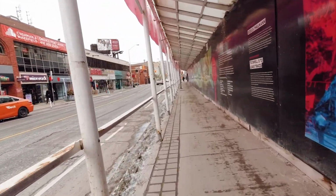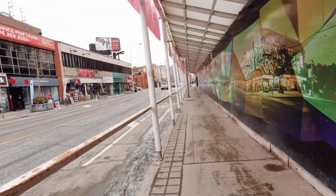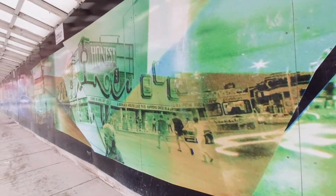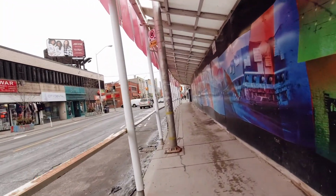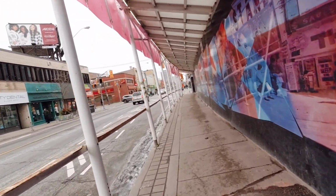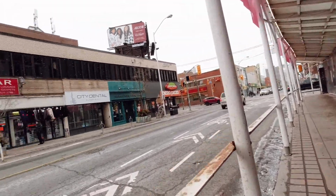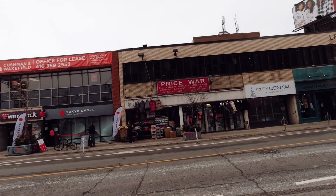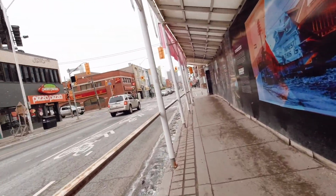I used to always wear a hard hat and construction boots and look really efficient and walk in and take a lot of photographs, because this is what it used to look like. Kind of these blurry photos that are blown up and colorized. It was an iconic place in Toronto. Price War. And that guy used to, I guess, compete with the place, having similar low price items.